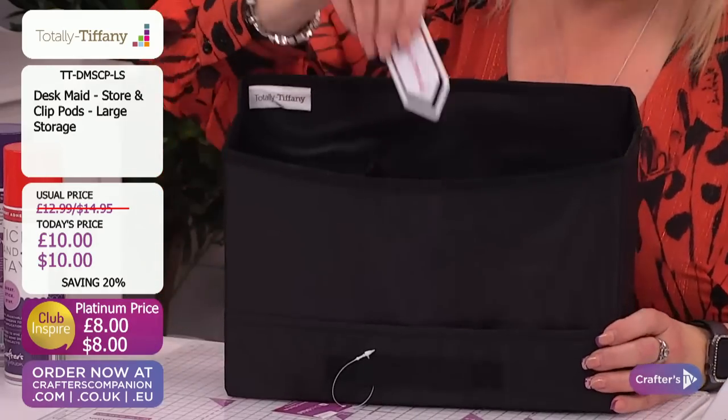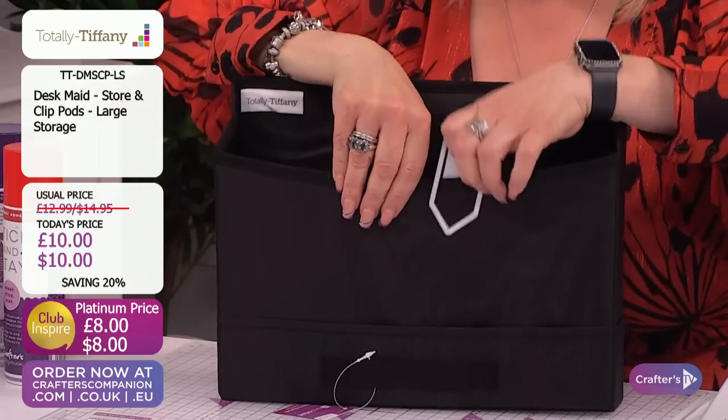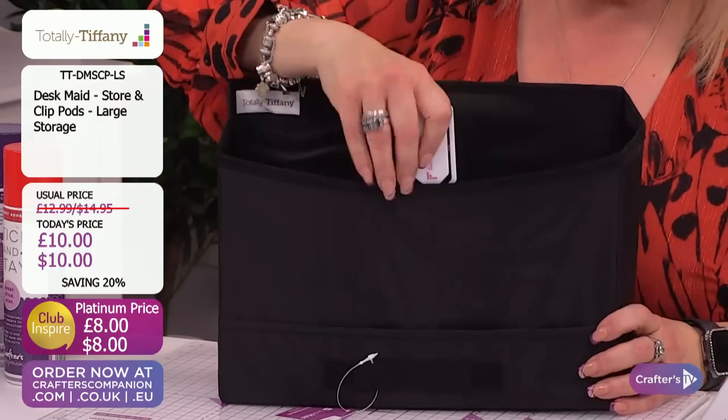Yeah. And it's got your storage clips as well, so you could be popping your projects into there or whatever it is that you want to add. Did it the right way around. Whatever it is that you want to hold on there as well. So you've got your clips.